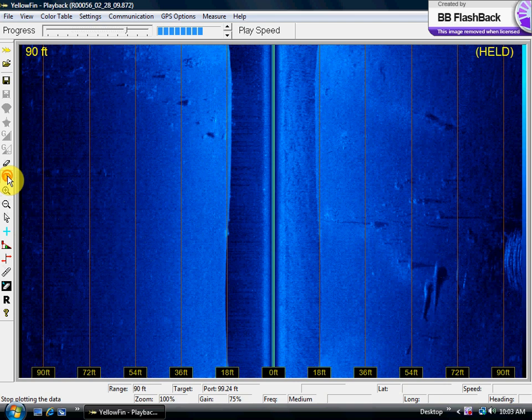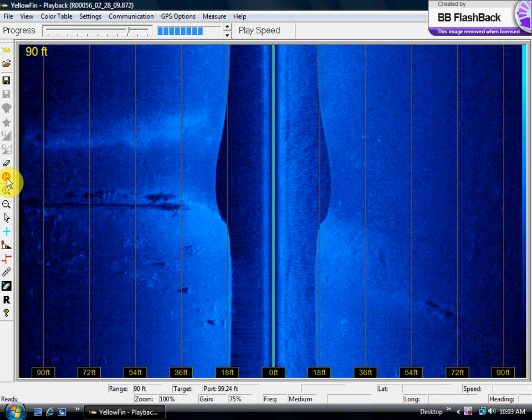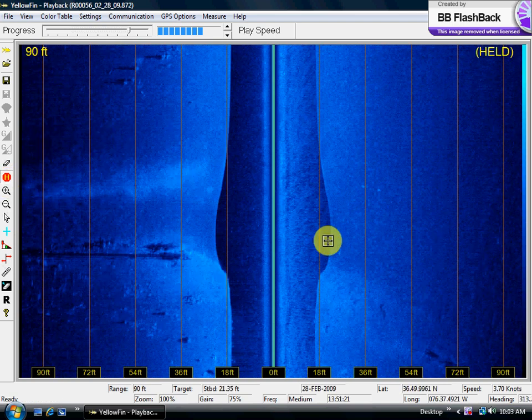Let's move along. The neatest thing about doing this and watching this at home on a big screen is I see things that I did not notice on the lake, and I can go back and explore those areas. When I'm watching it on my 997 unit, I can actually mark waypoints of something that I didn't see on the lake. I can mark that as a waypoint, and next time I go out on the lake, I can go find that point.